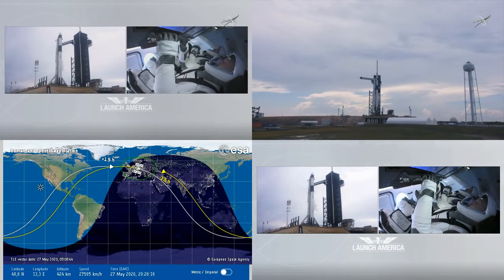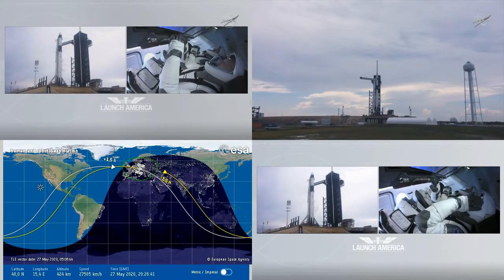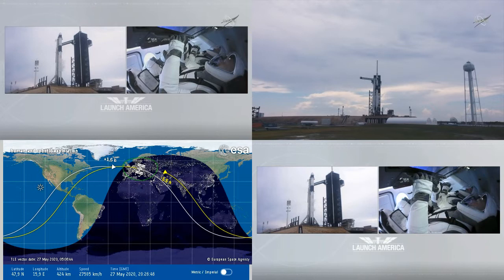Up until the point of the scrub, we had a really clean countdown, weren't tracking any issues with Falcon 9 or the Dragon spacecraft, so always a good thing to see. We did have to scrub because of that weather. To be a little bit more specific, we were still in violation of one of the weather criteria. It was the strength of electric fields in the atmosphere that the 45th Space Wing and other weather operators are monitoring around the launch pad.